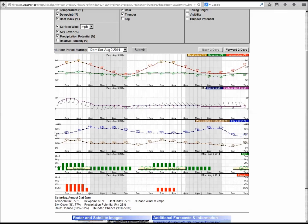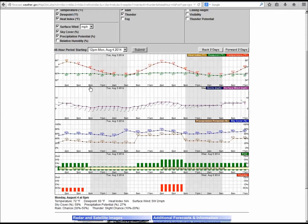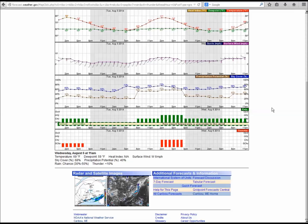And you can also look down here at the bottom, and this will change as you scroll through time, for the current hour, or for the hour you have selected. And you can click further out in the future. You can go forward 2 days, and that's going on out a few days from now. You can click forward 2 more days, so you can get the hourly forecast as you head out through time. So that's basically how you get the forecast information from our web page.